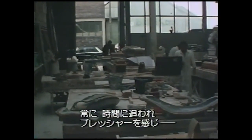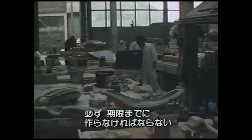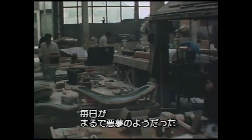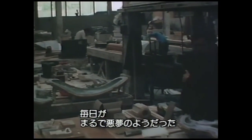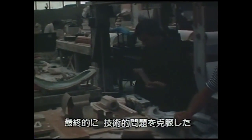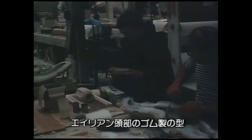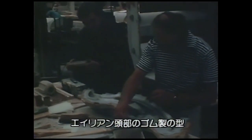We're constantly feeling the pressure of losing time. It has to be finished by such and such a deadline, and this often turns the problematic construction process into a nightmare. Finally, we've solved the technical problem. The rubber mold of the alien's head is lying ready for casting in the plaster shop.